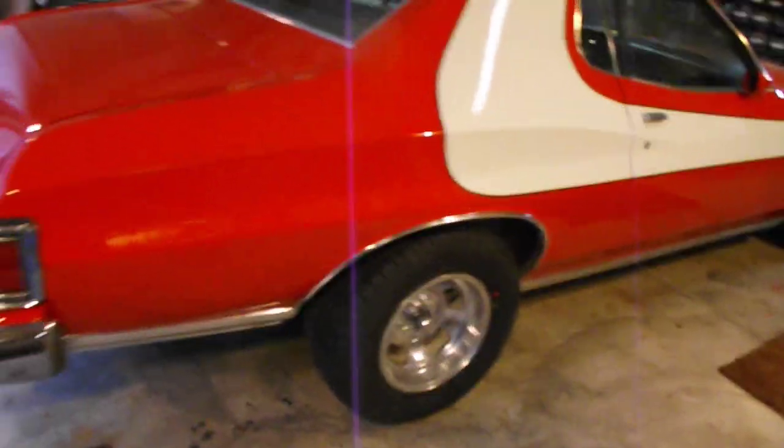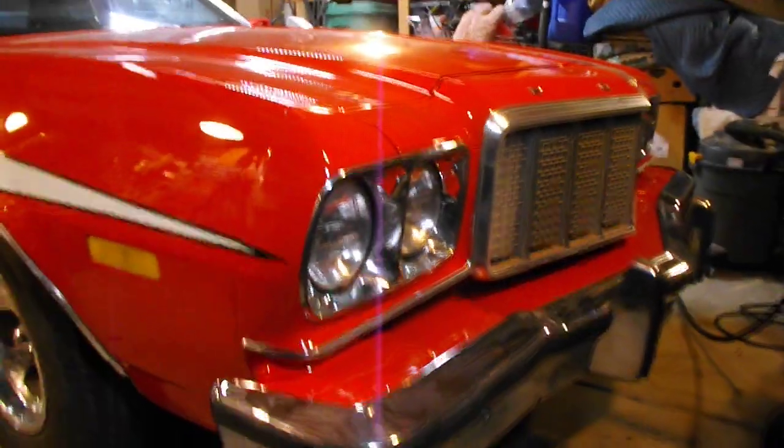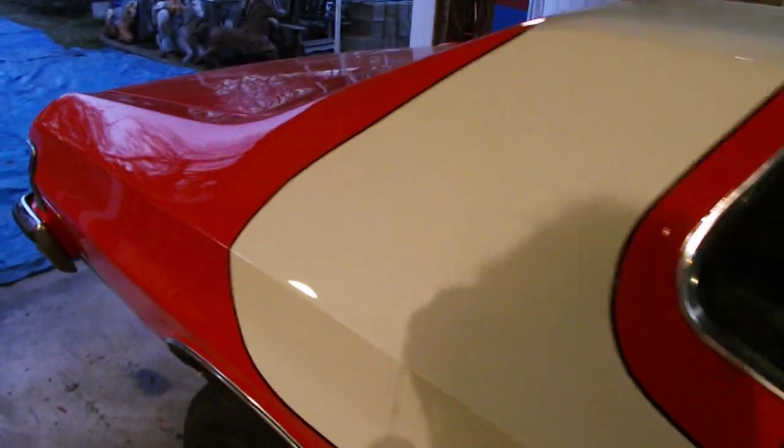And I love, absolutely love the way these doors close. Nice and meaty. Maybe you can see it better here. Let me turn it off so you can hear me. There we go. Awesome.